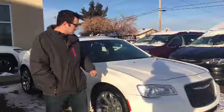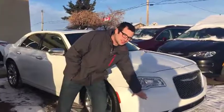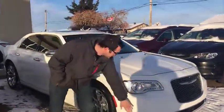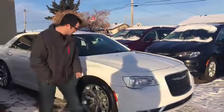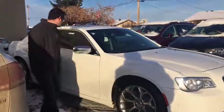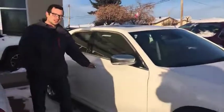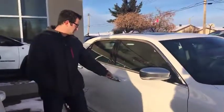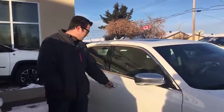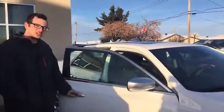We're here to show you one of our used vehicles. It is a 2017 300C, bright white in color. You do have your sensors on the front here for your bumper, so if you're getting too close to something, it's going to let you know. You do have your fog lights down below, headlights up top. You do have your Firestone tires on a 20-inch Chrysler rim. You do also get your proximity entry, so you can lock the doors, or if you don't want to take the key out of the pocket, put your hand in and you're good to go.